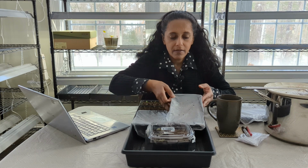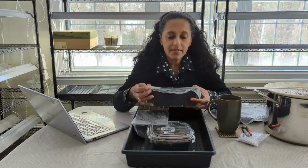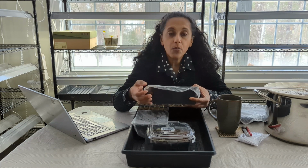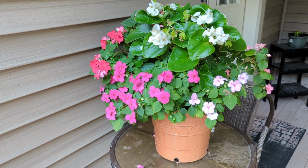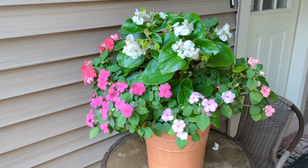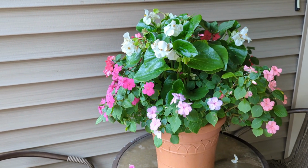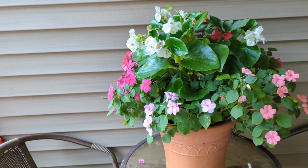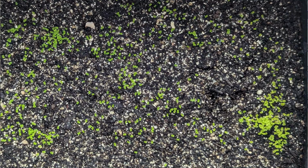So in this container here, I have it labeled and it says wax begonia. It's a white colored flower and it has a large leaf, and the leaf is a green color. I planted these on December 29th, and it's been a few weeks since I planted these. I'm going to put up on the screen a close-up shot of what the seedlings look like. They are super tiny.